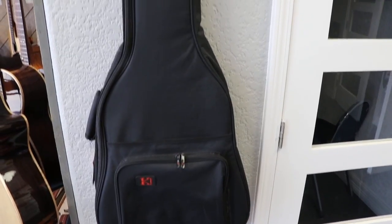Now, the last thing I want to talk about: you have to remember that when you purchase that guitar, it's just like purchasing a car or anything else. You're not just buying the guitar. You're buying an engine that needs gas and oil, and a car that needs tires. There are accessories, some of which are needed. They're not things that you just want, they're things that you need to have. One is a gig bag.